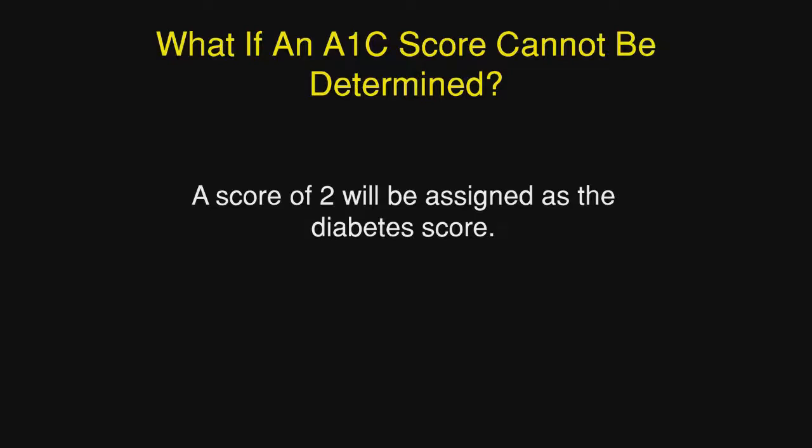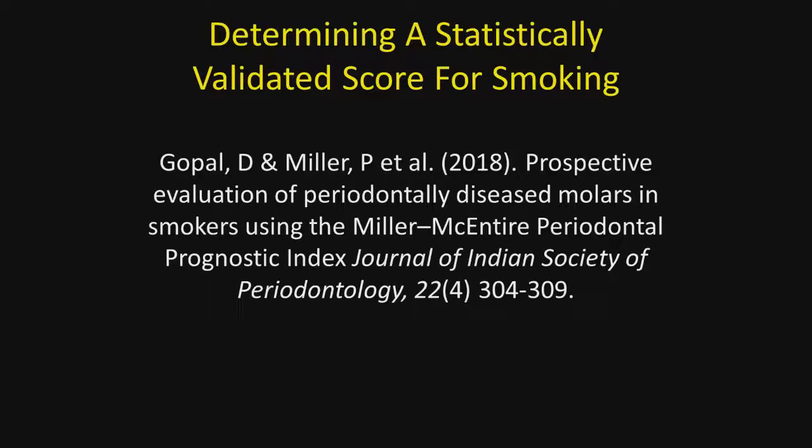So you don't want anyone to lose the job, but simply say, this test shows that your blood sugar is elevated and you need to see your physician on that. But typically, if they don't want to have the A1C done in the office and you don't have an accurate one at the initial appointment, you can use a score of 2 as a determining score.